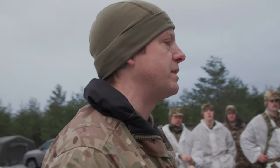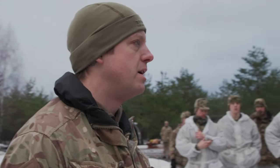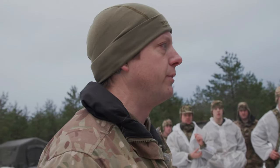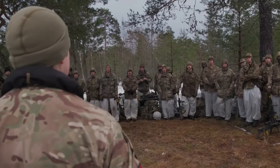Trying to operate your weapon system with mitts on as well in a cold weather environment is going to slow you down massively. So all these little things that can buy us that extra time are going to help us out in the long run. Done all our occupation, we're going to then move on to our clearance patrols.